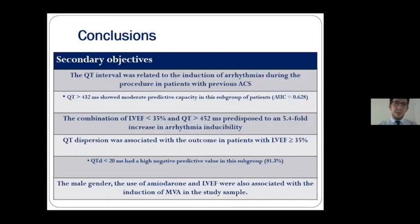As secondary objectives, we conclude that the QT interval was related to the induction of arrhythmias during the procedure in the patients with previous ACS. A QT above 432 showed moderate predictive capacity in the subgroup of patients. The combination of LV ejection fraction below 35% and a QT above 452 predisposed to a 5.4-fold increase in arrhythmia inducibility. A QT dispersion below 20 milliseconds had a high negative predictive value in the subgroup of patients with LV ejection fraction above 35%. And the male gender, the use of amiodarone, and LV ejection fraction were also associated with the induction of MVA in the studied sample.